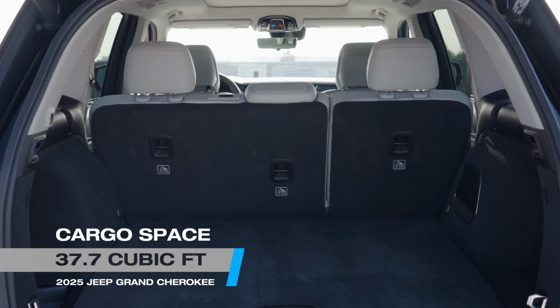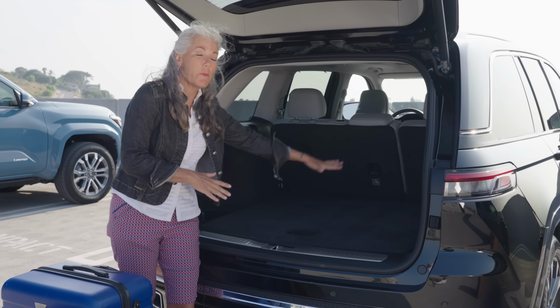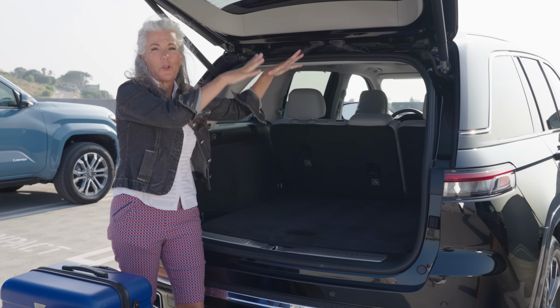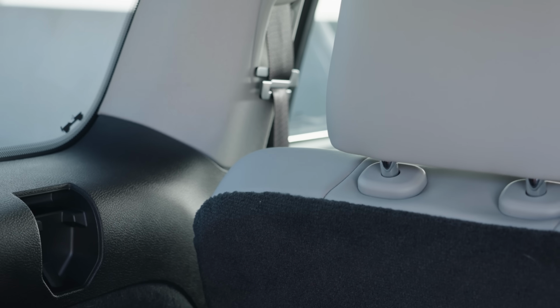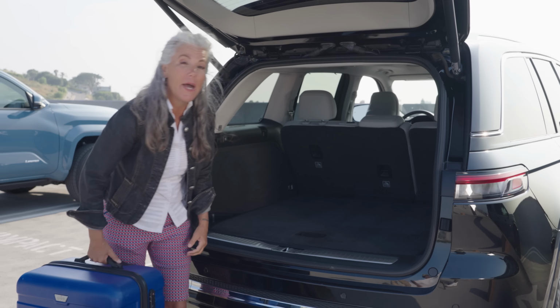Now, in the Jeep Grand Cherokee, I actually have the least amount of cargo space here. It's not necessarily because of the floor here, it's because of the way the roof line is. You just don't get that upper cargo space. Plus, I don't really have a lot of cubbies, and if I need to fold down this second row, there's no latch here, so I can't do it from back here. I have to get out and walk all the way around, which is kind of a bummer. But there's a couple of cool things.